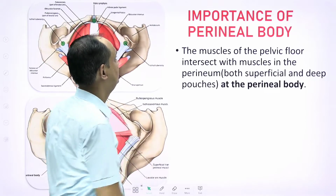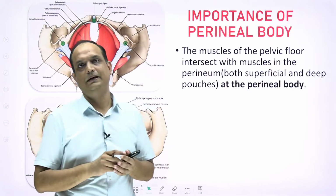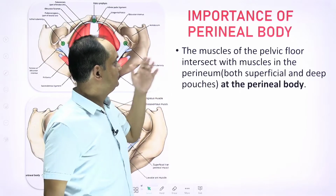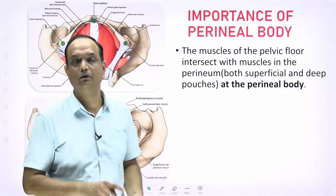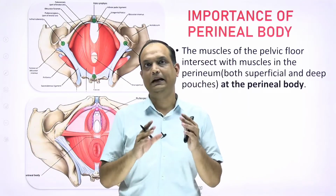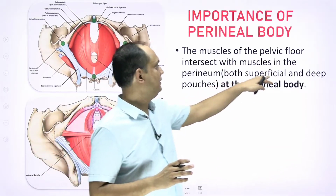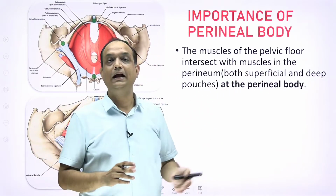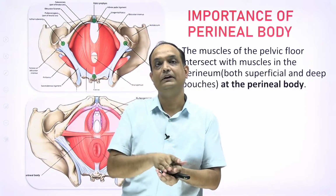Now, the next question is, what is the importance of the perineal body? Why are you reading about the perineal body? The muscles of the pelvic floor intersect with the muscles of the perineum. We have seen in the overview class of the perineum that the perineum has two pouches, the superficial pouch and the deep pouch, and the perineum is the area below the pelvic diaphragm.